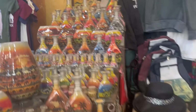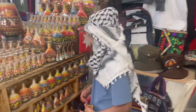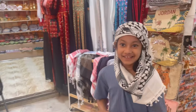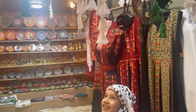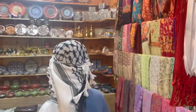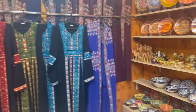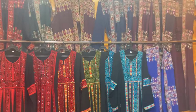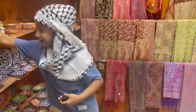See the beautiful bottle art. Again, this. These are the traditional dresses, and you see all these. Come on inside. You see these teapot towels? Camel. This is a baby camel. Is a baby camel over here?